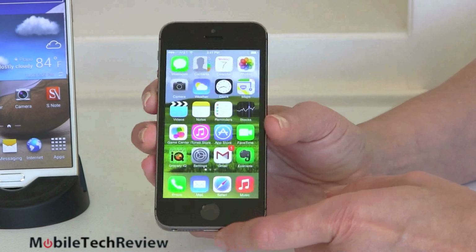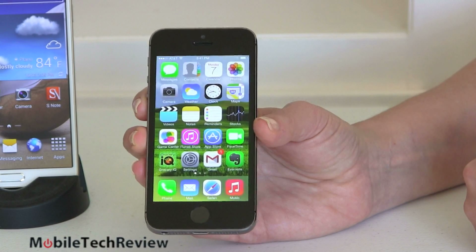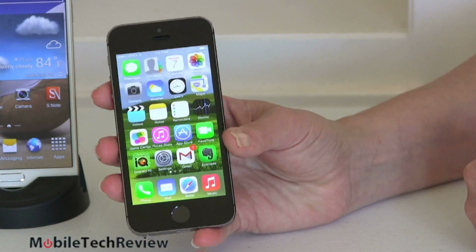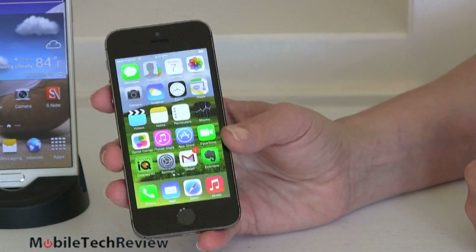So anyway, it's not the sharpness, it's not the colors, because these are beautiful colors. It's good color balance, it's good accuracy, it has great side viewing angles. You can view it outdoors, nice. Those things are awesome and unchanged. You get that same 4-inch Retina display.